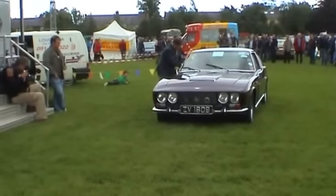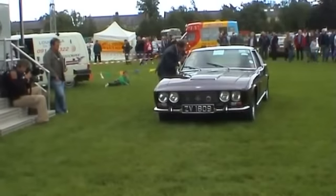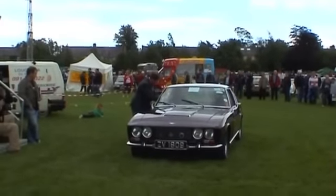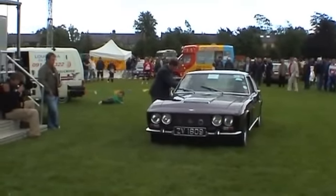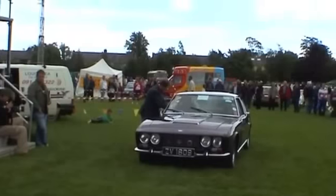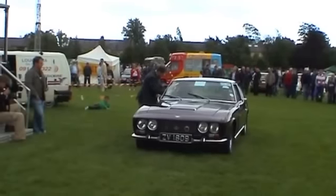Okay. And you purchased the car in November 2001, and the mileage on the car at the time was? Mileage at the time was 58,000. I now have 88,000, which has been wonderful driving it. It's a very comfortable car. It's a bit heavy on the petrol, about 12 to 15, but you can cruise along at 60, 65, and you think you're driving a new car.